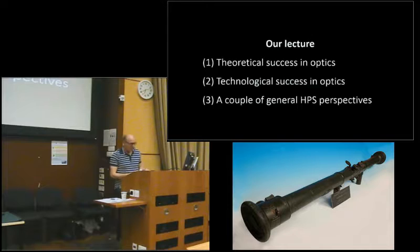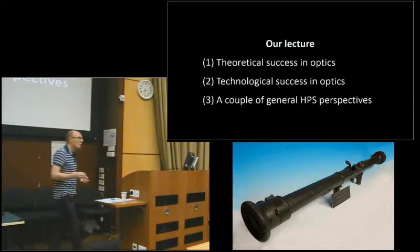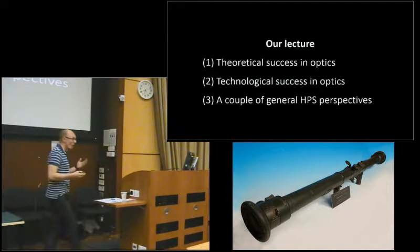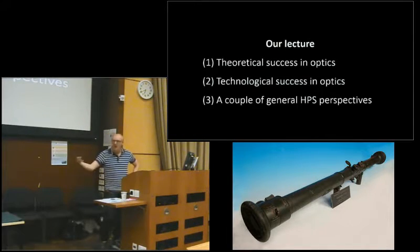So before I let Kiara talk about the object, what we have here is a product of very basic applied optics. Before Kiara talks about this, let me say a few words about the history of optics, just to set the context for the science of light that is behind the technological success that we have here.